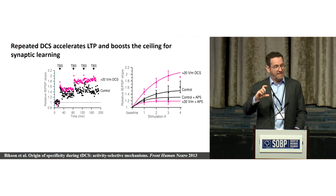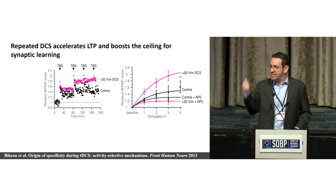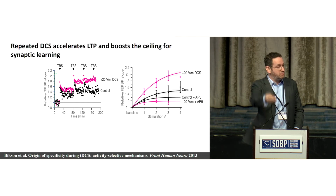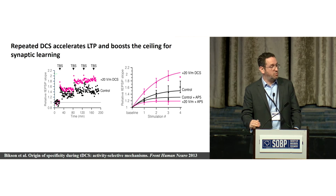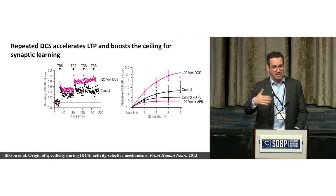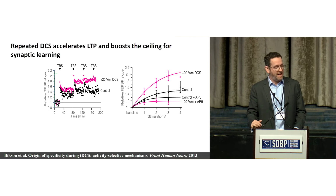Now, when you combine this blast, this TBS, with the anodal version of direct current stimulation, you see again, you get more out of that first blast, but you also get more out of the second and a little bit more out of the third. And so where you end up after four rounds of LTP is higher than when you started. And so we can say we not just accelerate the rate of learning, we may actually, since LTP is an analog of learning, also boost the capacity for it.